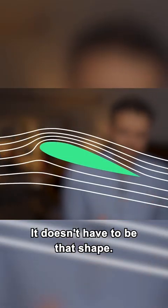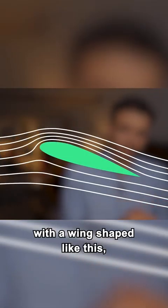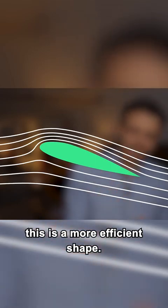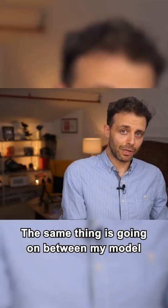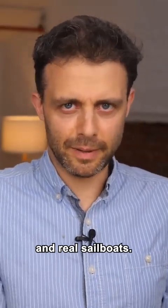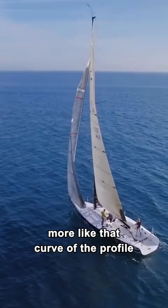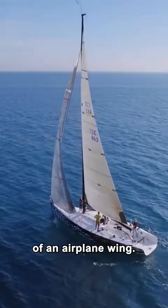It doesn't have to be that shape. Planes can fly with a wing shaped like this, angled into the direction of travel. It's just that for complicated aerodynamic reasons, this is a more efficient shape. The same thing is going on between my model and real sailboats. My model is this flat surface, while sailboats act more like that curved profile of an aeroplane wing.